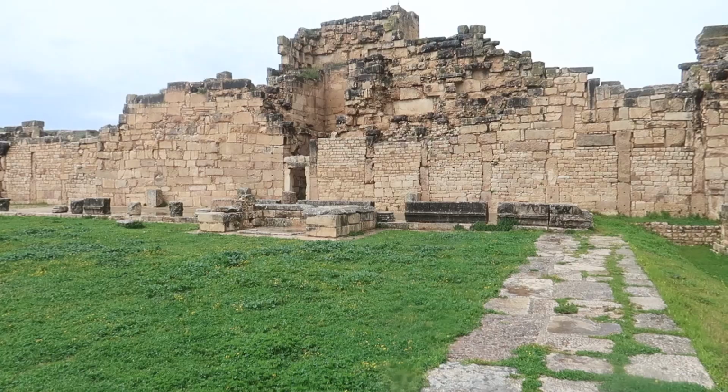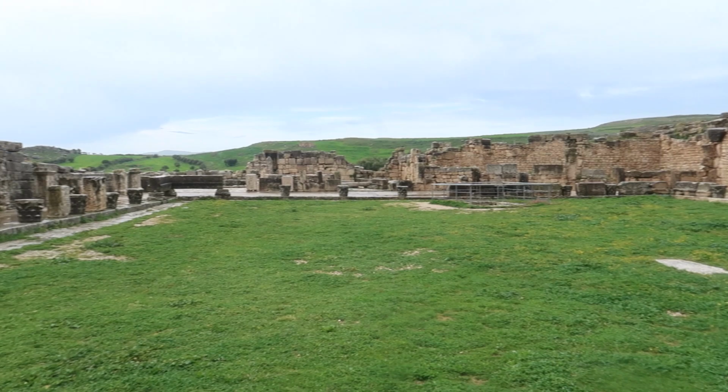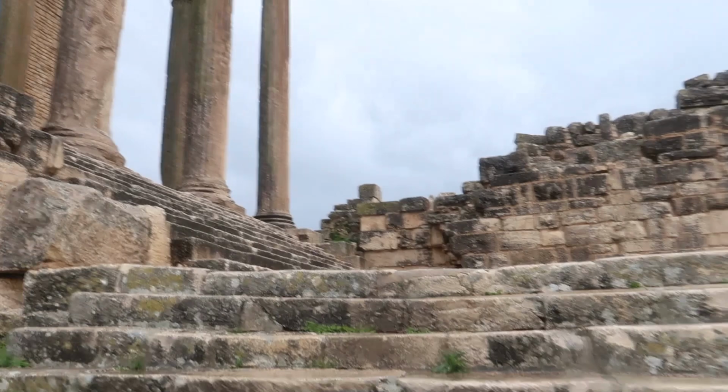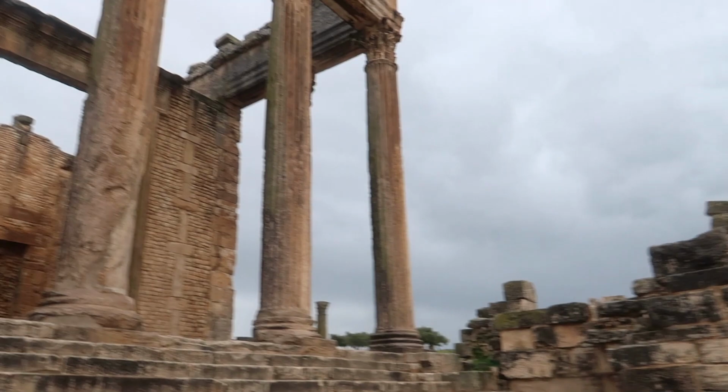This location that we have in front of us right now is the ancient forum of the city. It's just adjacent to the temple. I'm reading a few of these informational plates, and I'm kind of relating it back to you guys. But I believe there should be an amphitheater here as well, so I'm gonna go and search for that as well.